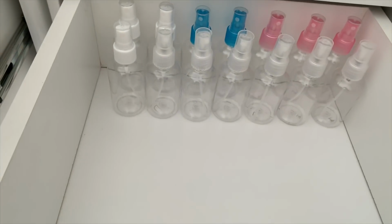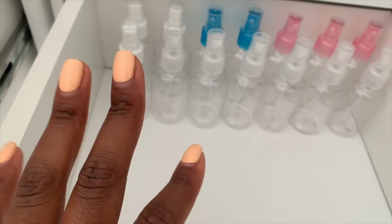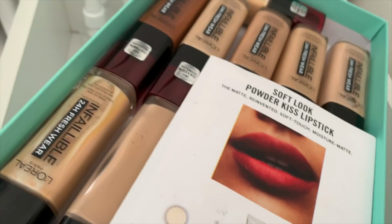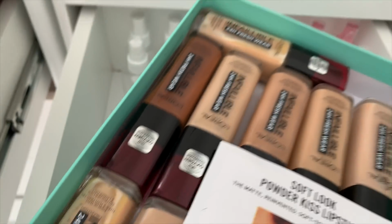Moving right along, I think I know what I'm gonna add to this spot over here. Maybe I should add my foundations in here actually. I've got a bunch of foundations from L'Oreal, which I do need to give away.